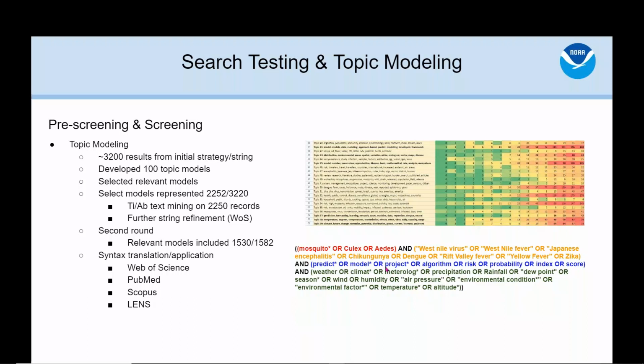After we ran a second round of topic modeling, we found that it reduced the number of articles down to about 1,500. And once we selected the particular topic models that were relevant, in this case it identified almost all of them as being relevant, which was really nice to see. We had a better understanding that our search string was being redeveloped in a better fashion.